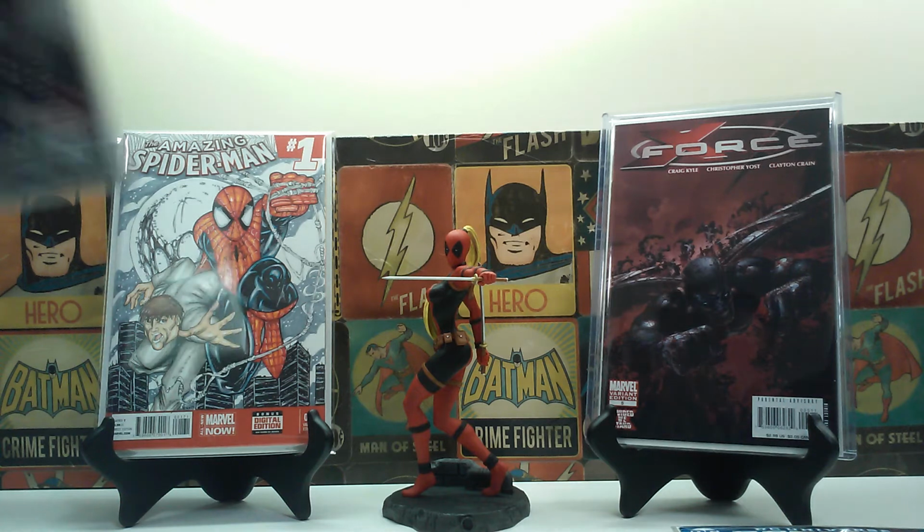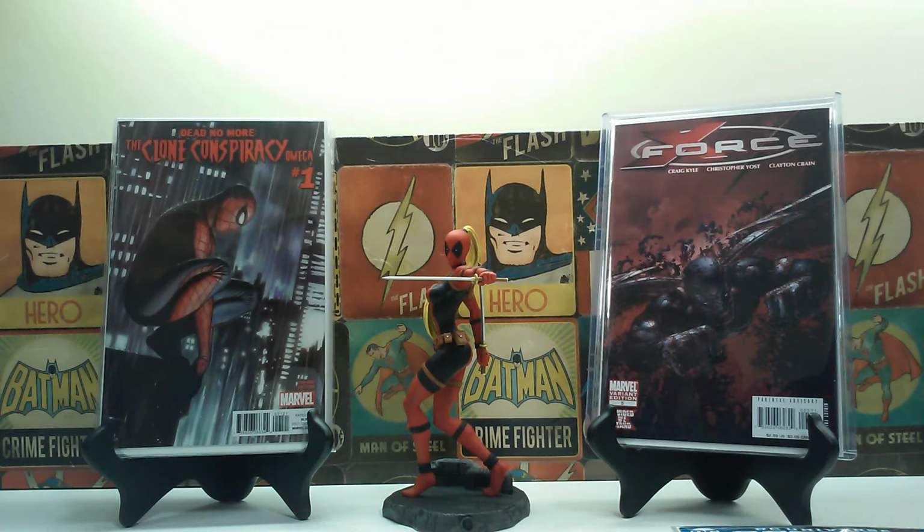All right, as you already know, this is The Clone Conspiracy Omega number 1, with a cover done by Arthur Adams. As you already know, he is heating up, and if you are a cover collector, I would recommend getting Arthur Adams covers. There are many out there that you can still get at a dollar price.